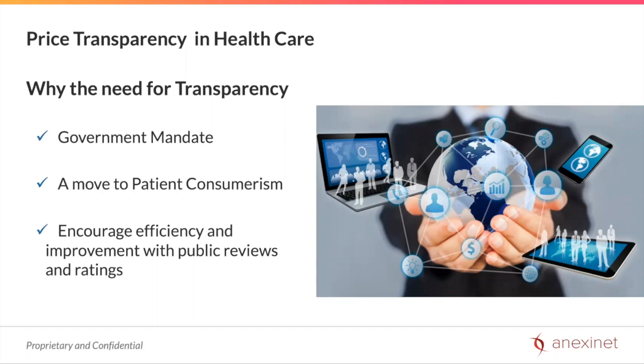Second is a move to patient consumerism. Between increasing premiums and deductibles, patients' financial responsibility for healthcare is growing. So is the active role they're taking to choose their own healthcare options. Patients are now conducting extensive research in advance of choosing care. 84% of patients use online reviews to evaluate healthcare providers, while 77% of patients use online reviews as their first step in finding a new doctor. And nearly half of the respondents would go out of network for a doctor that has more favorable reviews or better outcomes.